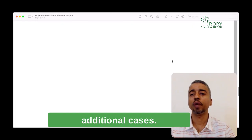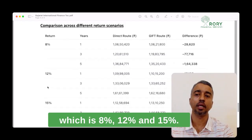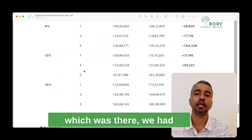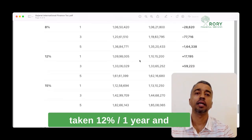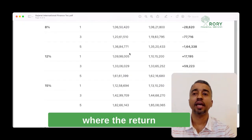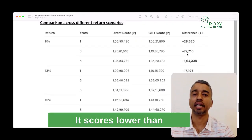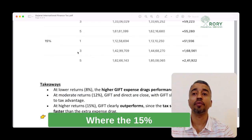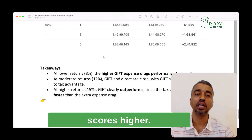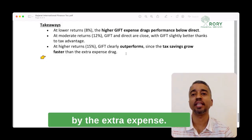So I've taken a few additional cases here. You can see that I've taken comparison across different return scenarios, which is 8%, 12%, and 15%. And I've taken years as 1, 3, and 5. So in the earlier example, we had taken 12% 1 year, and the Gift City scored slightly higher with a 17,000 gain. Whereas where the return scenario is lower at 8%, the Gift City fund does not score very high. It scores lower than the direct route. Whereas where I've assumed 15% gain, that is more gain, there the Gift City scores higher. This is because the tax savings grow faster than the drag created by the extra expense.